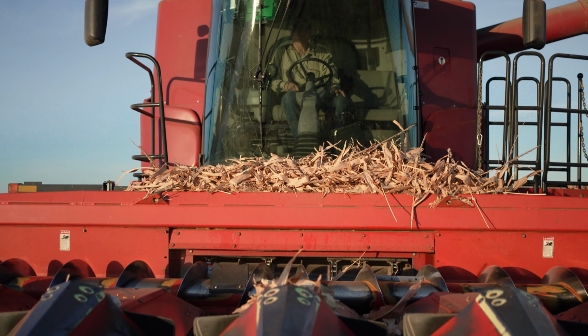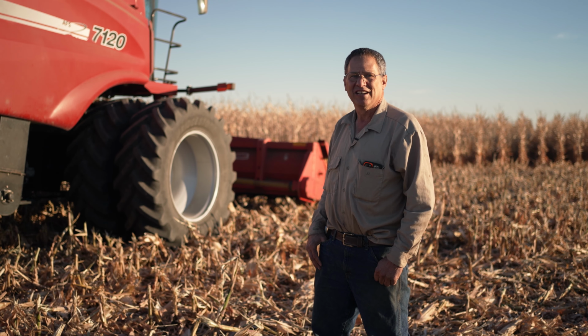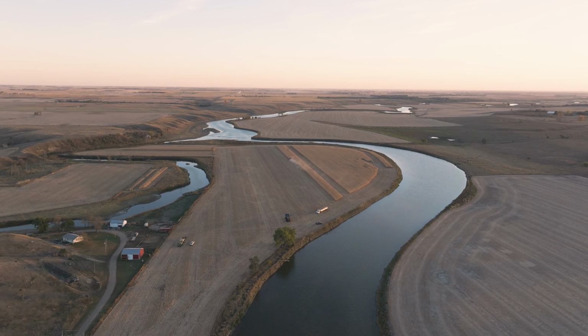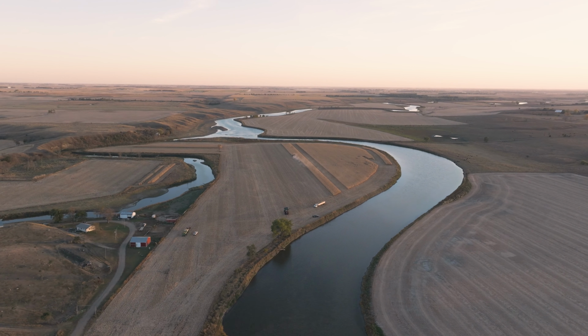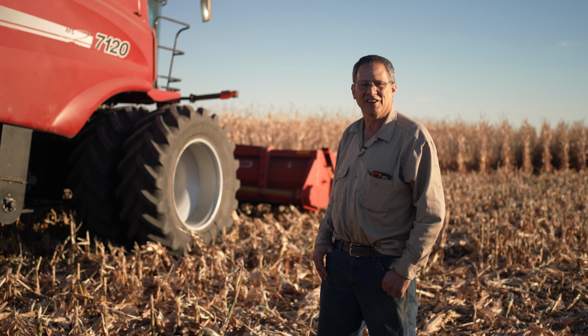My name is Scott Slepikas. I'm with Slepikas Farms in Huron, South Dakota. I'm a corn and soybean cow-calf operation. Not a big operation. I farm about 900 acres and about 500 acres of pasture, 100 head of cows.